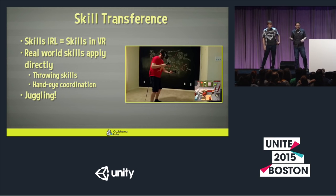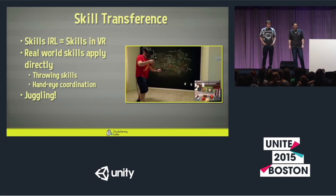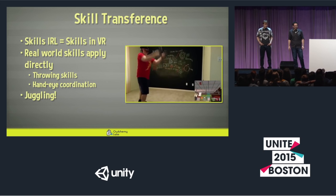Something else we're seeing from an ergonomic standpoint is skill transference. So basically, if you have a skill that you could do in the real world, it's very possible that it applies in VR, specifically hand-eye coordination and ability to throw things accurately. So I guess a good example would be a video here of me juggling three tomatoes in VR.